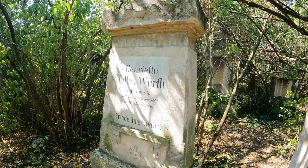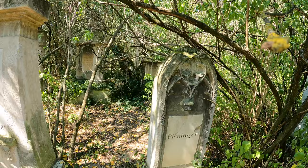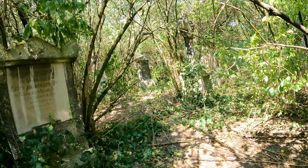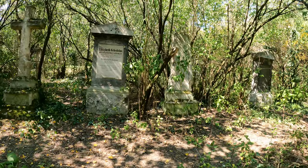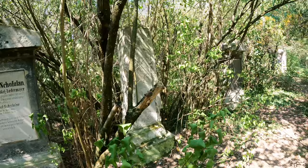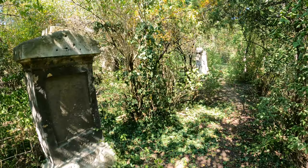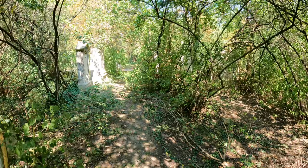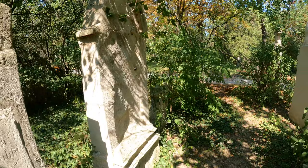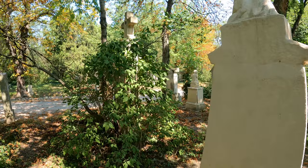Henrietta? Just go through here. Just crouch down. I always find the hardest route. Get out of here ideally. I think that's the main path there. Get back on it and try and find Mozart.